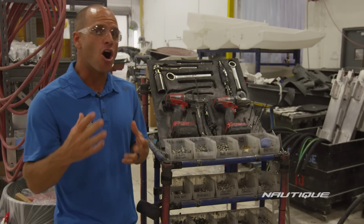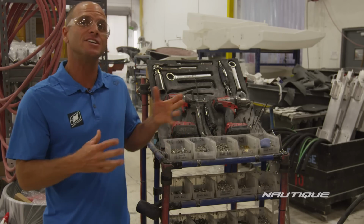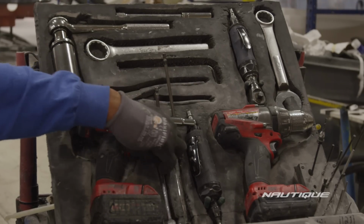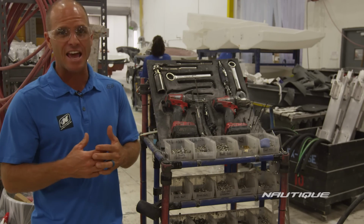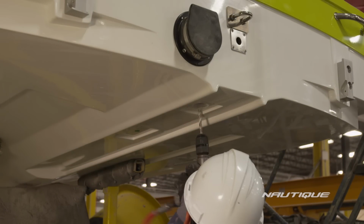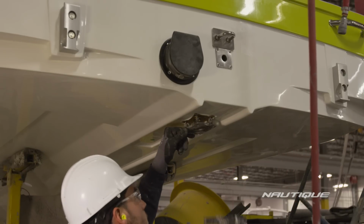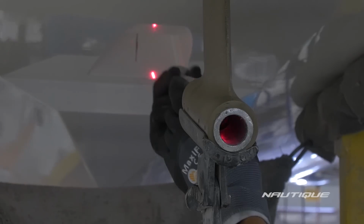Each station also has a cart with specific slots for tools that are required for each step in that station. It keeps the work environment clean, safe, and quick for the employees to access. On the first line, the underwater gear is fitted to the hull. This includes the fins, water intakes, rudder, and strut.